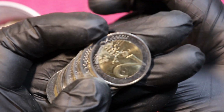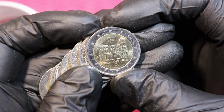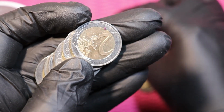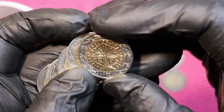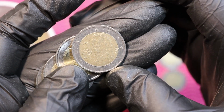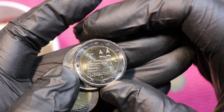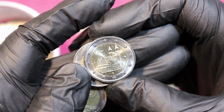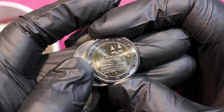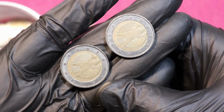then Germany, there's definitely a shiny one, and it is Rheinland-Pfalz, Bundesländer Series, Porta Nigra from Trier, 2017, on the coin. République Française, France, France, this is Austria, and a really shiny one, and this is Sachsen-Anhalt, 2021, Bundesländer Series, the second last Bundesländer Series, at least from the first series, Mintmark J for Hamburg. And the two last coins, both from Germany.